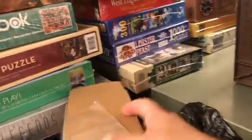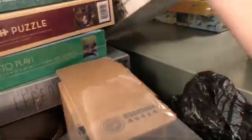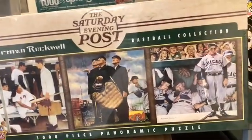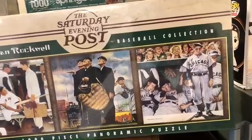All right, we sold this baseball puzzle down here. Don't fall behind. Anyway, we paid $2.99 for this at a thrift store. We ended up getting $24.99 for it shipped. It's sealed, never been opened.